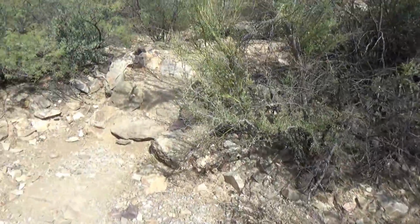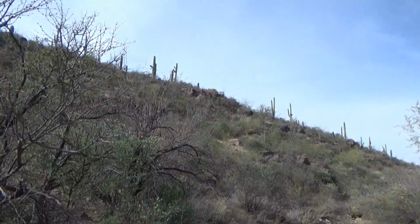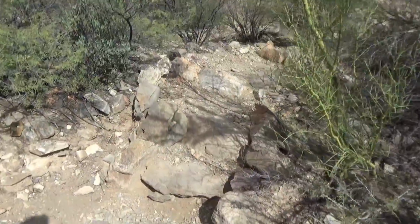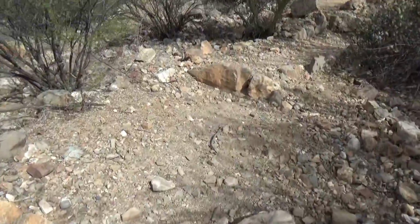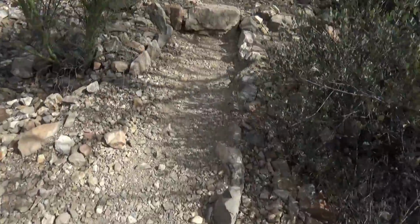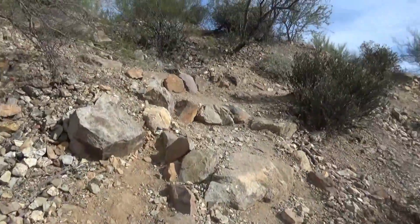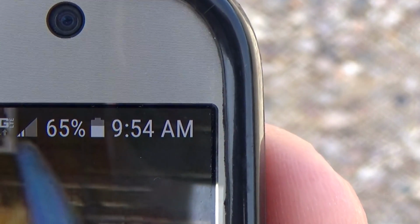Alright, I am down at the bottom. I pretty much ran down 3/4 of the way. One more hill to go up and then I'm done. These steep steps are really tough on my knees. It is 9:54 a.m. so that's how long it took me to get down to my car. Whew. I need a breather before I even drive to work. Yeah, it's much easier, faster coming down because I just ran most of the way.